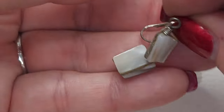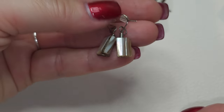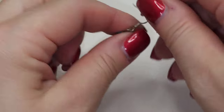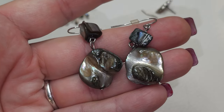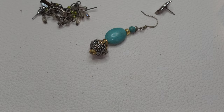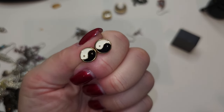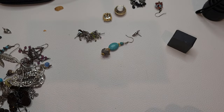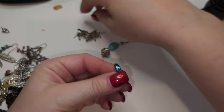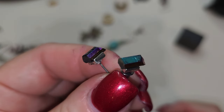All right, we have right here very simple shell earrings. We have another pair of shell earrings right here. These ones are bigger, chunkier. What else? Yin and Yang, craft. Oh, these ones are probably craft also. These post earrings, I am not a fan.